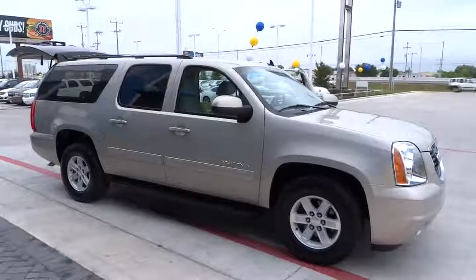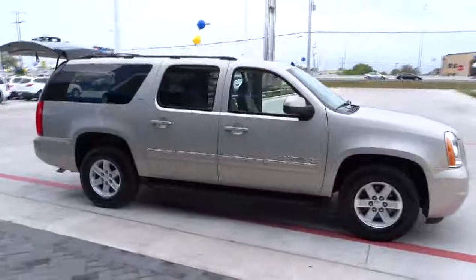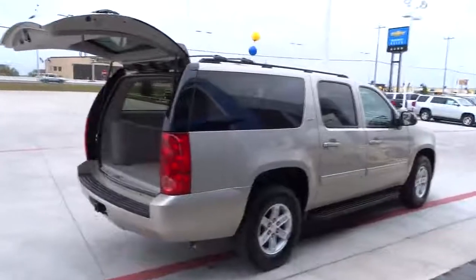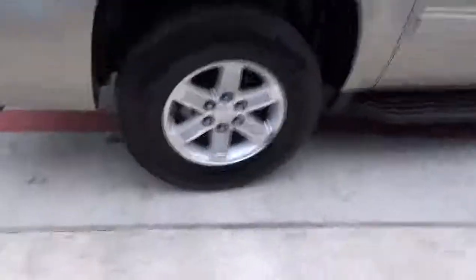The 2014 Yukon XL. GMC Yukon XL is a great choice for families who need a full-size SUV with maximum seating. The looks don't hurt either, and it is priced below $40,000. This vehicle has less than 25,000 miles.